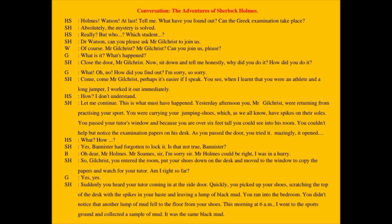You couldn't help but notice the examination papers on his desk. As you passed the door, you tried it. Amazingly, it opened. What? How? Yes, Bannister had forgotten to lock it. Is that not true, Bannister? Oh, dear, Mr. Holmes. Mr. Soames, sir, I'm sorry, sir. Mr. Holmes could be right. I was in a hurry.